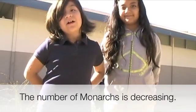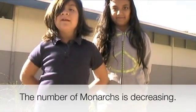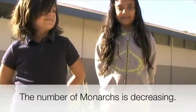Did you know that there used to be 33 million monarchs? Now there are only a few because people are harming them by spraying herbicides on milkweed plants. The milkweed plants are important because the monarch butterflies lay their eggs on them. You should help the monarch butterflies by making a way station.